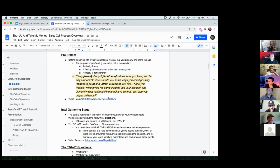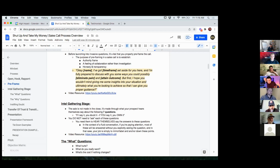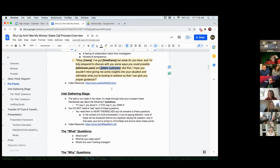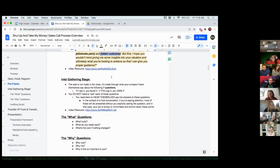But again, the whole purpose is to establish a time frame, so we have intrinsic urgency in the communication that we don't necessarily have to enforce as much with external pressure, and a feeling of collaboration, so that we are voicing to them, fully prepared to talk with you about ways that you can get what you want. But first, I hope you wouldn't mind sharing a little bit more about what you want and what's kept you from getting there. Right? Once we've done that effectively, we'll be positioned to actually do our intel gathering stage properly.